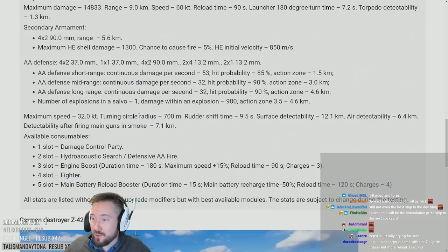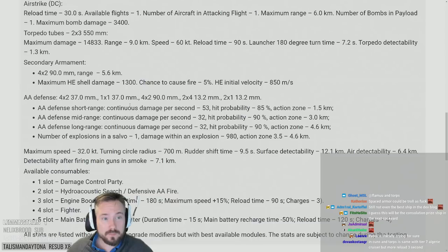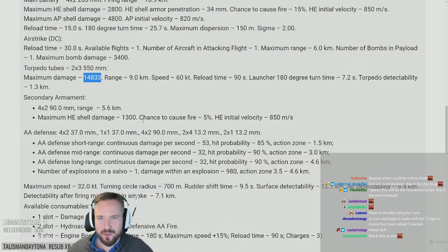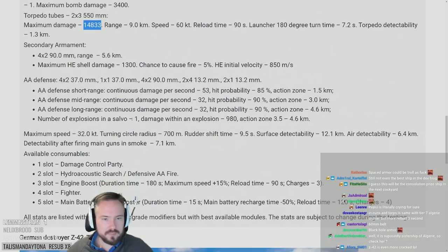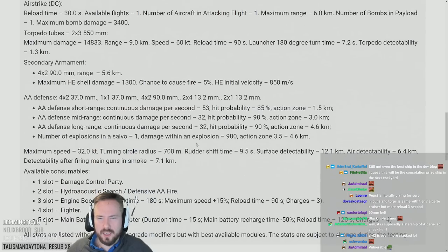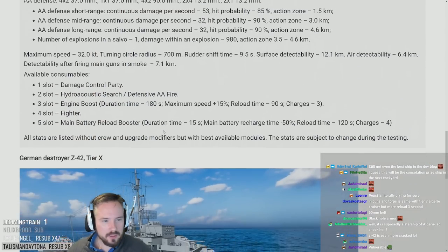Oh, and unlike the Pensacola, it has really good torps as well. 3x 15k torps, 9km range. Okay. What? Wow, that's... This thing seems kinda overtuned so far.